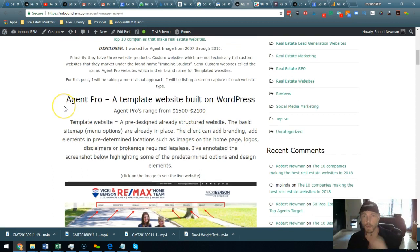Okay, so they have a website called an Agent Pro. Now, an Agent Pro is exactly what you see on the screen here. It's a template website built on WordPress. I know a lot of my audience knows what these are, and some of them don't. So WordPress is an open license content management system. It is so common and so prevalent that fully 25% of the websites that are on the web right now are built on WordPress. It makes it somewhat of an internet standard.